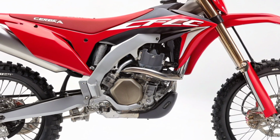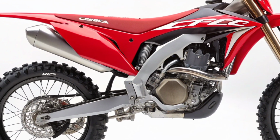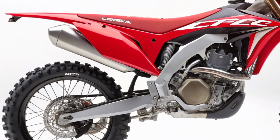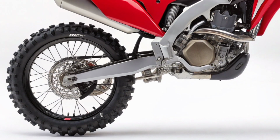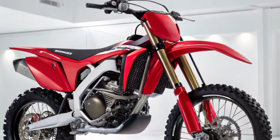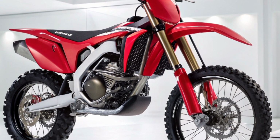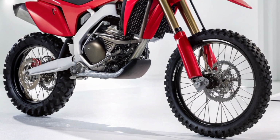A new era of CRF dominance. The message is clear. Honda didn't just bring back the CRF250, they made it better in every way. From the engine upgrades to the jump-ready suspension, the 2025 CRF250 is built for riders who want to push limits and leave the competition in the dust. It's a machine for those who live for the rev, the rush, and the ride.